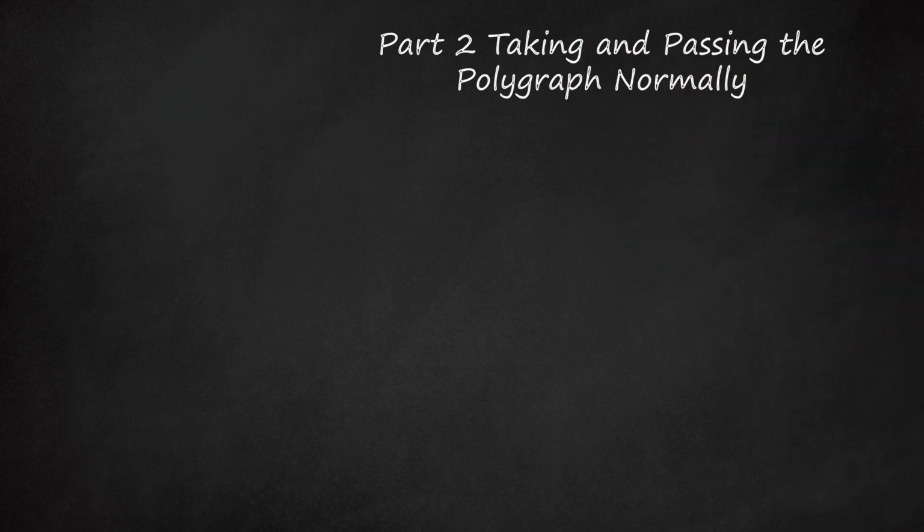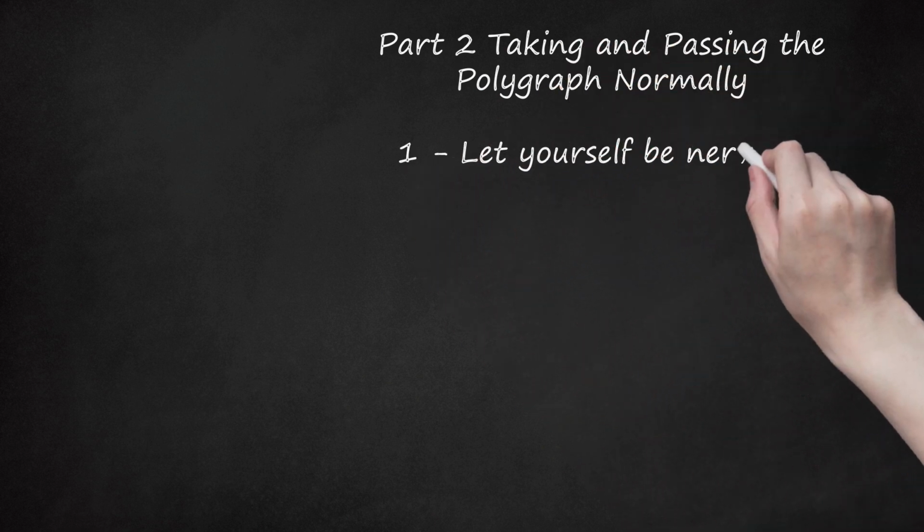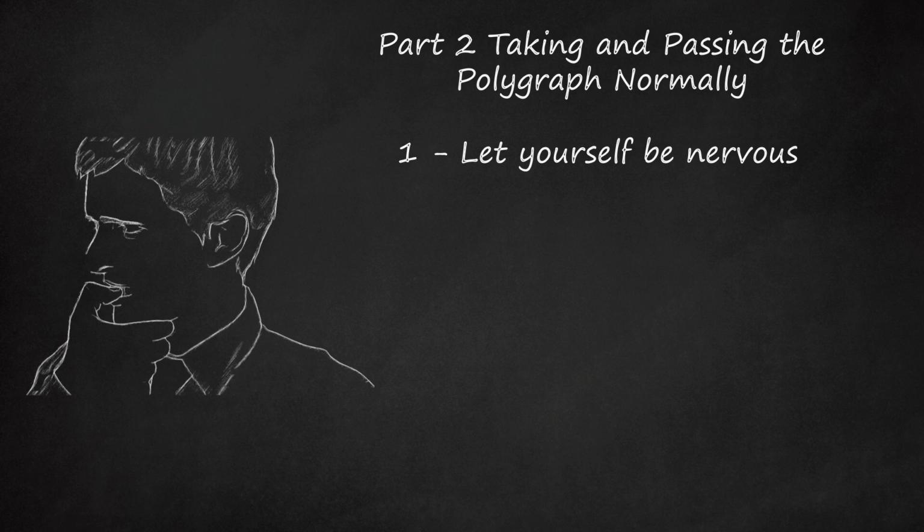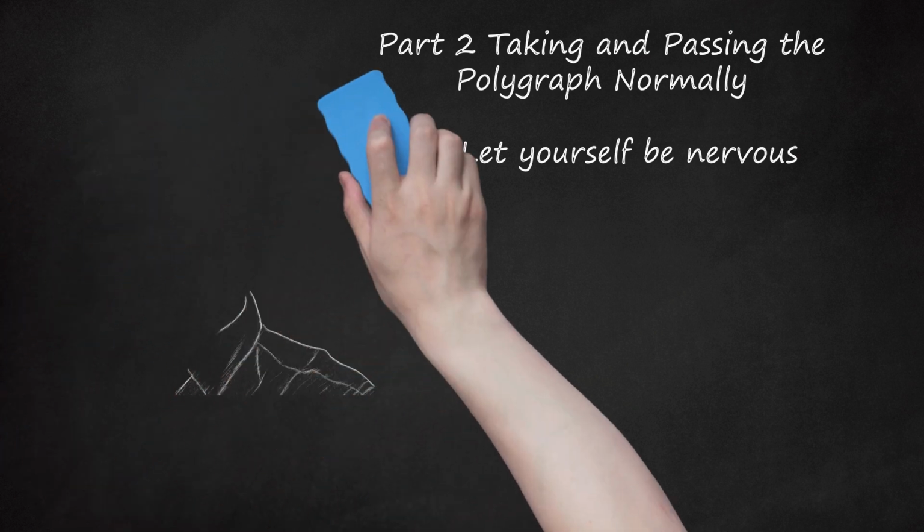Part 2: Taking and passing the polygraph normally. 1. Let yourself be nervous. Nowadays, no one is expected to remain perfectly calm during a polygraph test, even if the person in question is perfectly innocent and has nothing to hide. By allowing yourself to be nervous, you can provide the polygraph examiner with an accurate representation of your physiological statistics when you are being truthful and when you are lying. The lines on the polygraph screen will never be flat and smooth, even if you are telling the truth. Oddly enough, only the person who is nervous about every answer will appear the most truthful on a polygraph test.